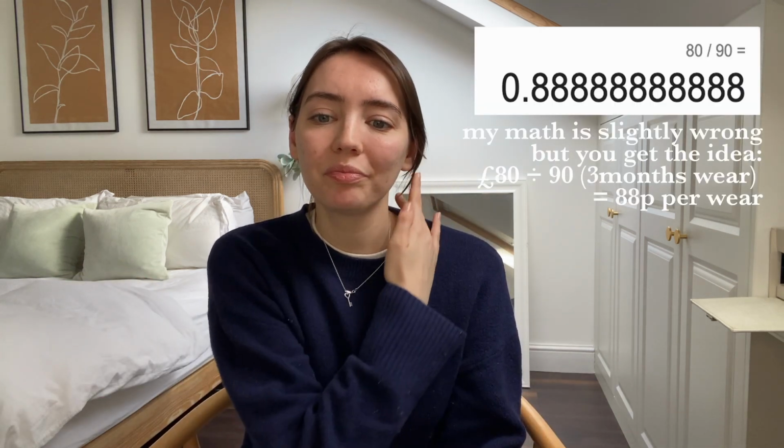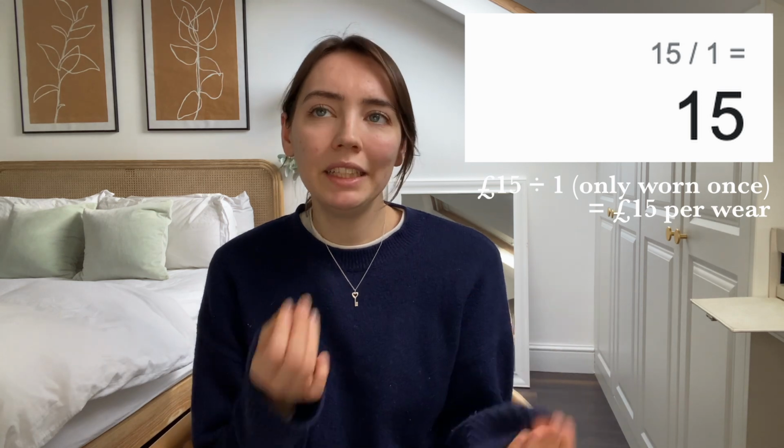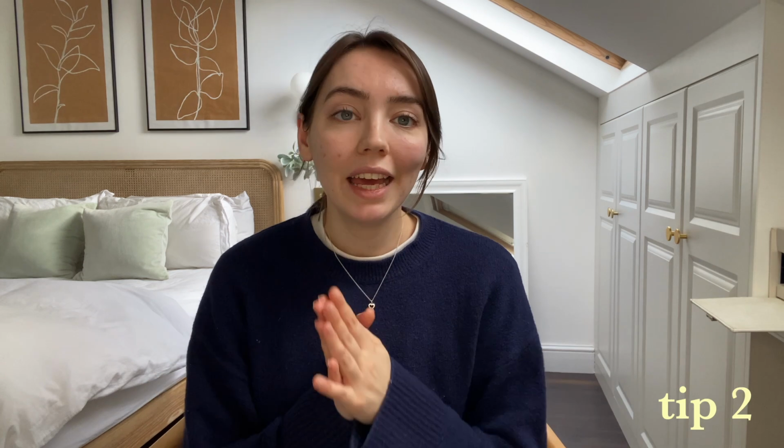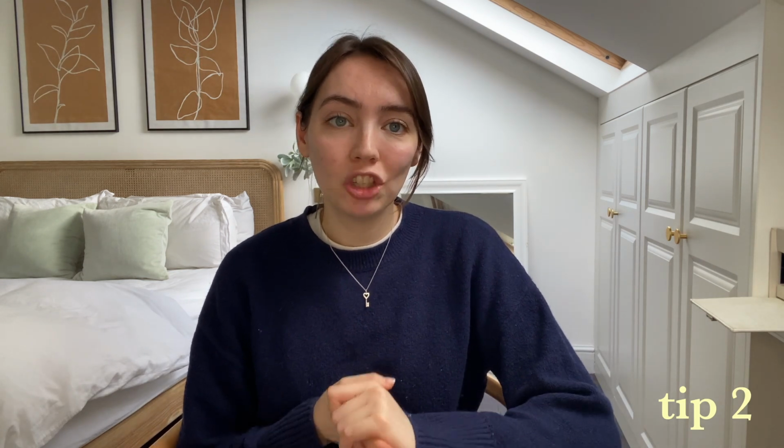Versus maybe you think, oh, this top is only £15 on Boohoo, so I'm gonna buy it, it's cheap, but it turns out you've only worn that top once, so the cost per wear is £15. I just think it's a really simple way to switch your thinking into a more sustainable one. Next tip, and I think this is a really fun one, is trying a challenge.